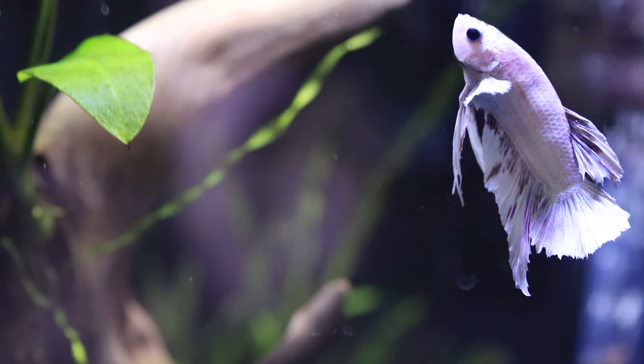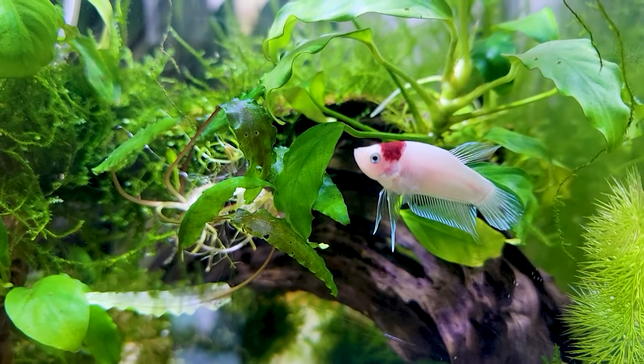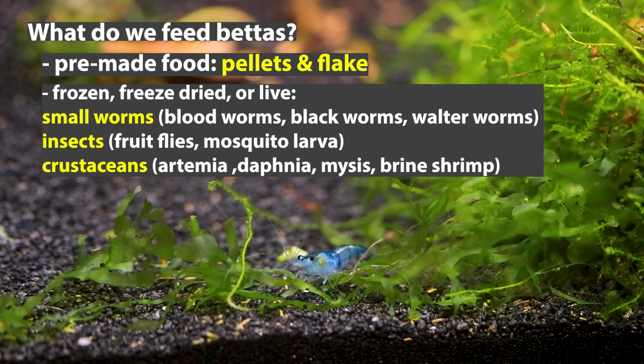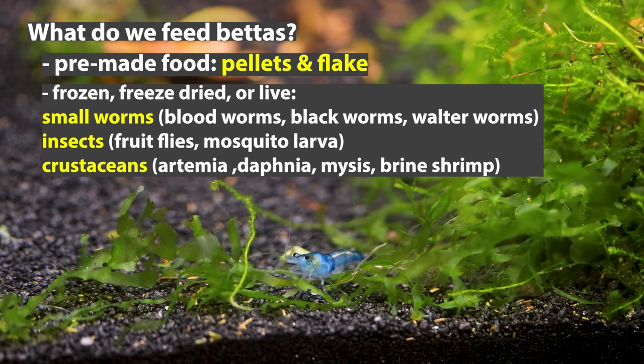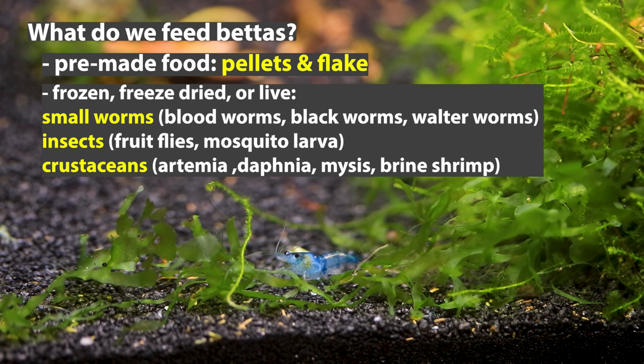To start, let's take a look at this from the perspective of betta fish. What do they eat in captivity? Oftentimes, we would feed them different crustaceans such as Artemia and Daphnia, for example. At least betta breeders would. And what are shrimp? Shrimp are also crustaceans, so they fall into the category of a type of food that a betta would eat. Sometimes shrimp are even added to pellet or flake food as well.